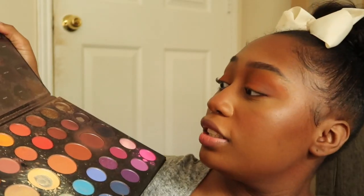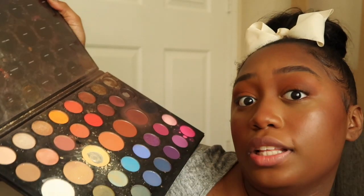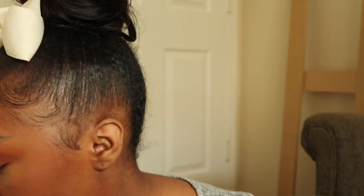Moving on to the part that defines it all, my inner eye corner, that most people are like, whoa, how'd you do that? So I'm using my James Charles palette. I'm going into the shade Tune, the one that's almost gone. And I need to find a dupe for it because I don't want to have to buy a whole new palette just to use that shade, you know? I wish they had a way I could buy it separate.